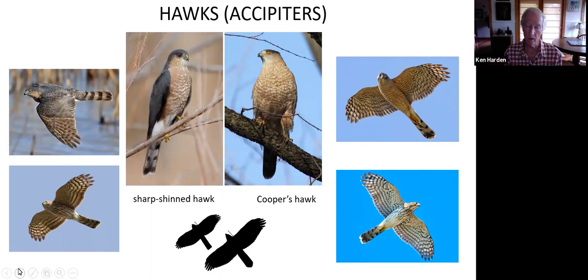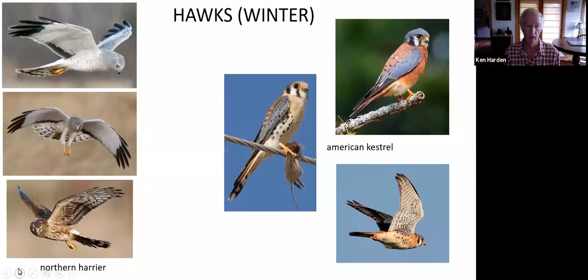Next slide shows some hawks that appear here only in the winter. On the left, the northern harrier; at the bottom is a female or an immature male. The mature male is this wonderful regal silver creature, gorgeous, gorgeous birds. They're very distinct in their feeding pattern. They have an undulating flight that they'll do maybe 10 feet off the ground over grasslands. So if you see a hawk flying low in sort of a slow undulating manner over grassland in the winter, it's a good chance it's going to be a northern harrier.